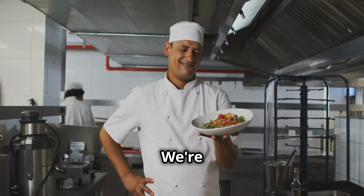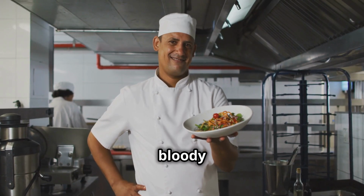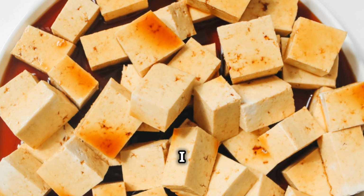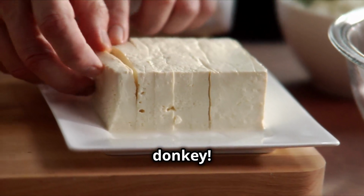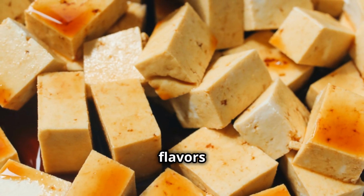Right, you lot, we're moving on to dish number 3, and let me tell you, this one's a bloody game changer. We're talking stir-fried tofu with vegetables. Now, I know what you're thinking. Tofu? That bland, wobbly block of nothing? Listen up, you donkey. Tofu's like a blank canvas. It takes on the flavors you give it.